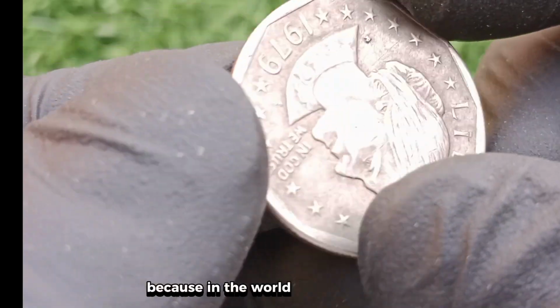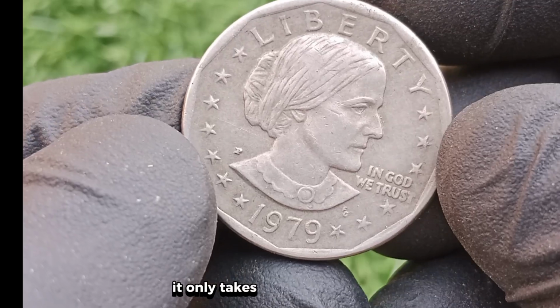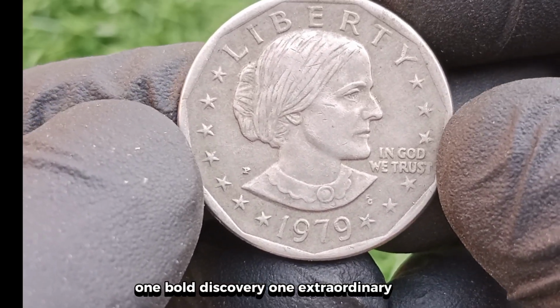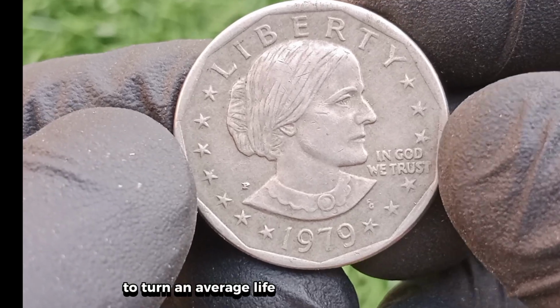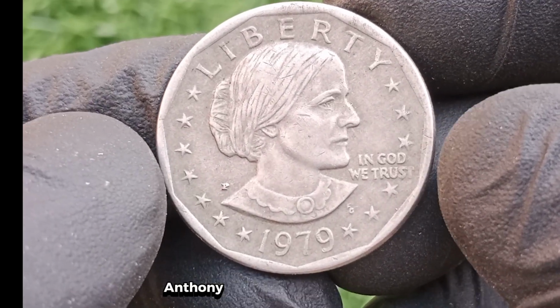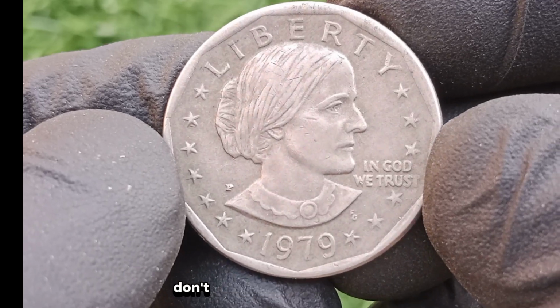Because in the world of coin collecting, it only takes one rare piece, one bold discovery, one extraordinary coin, to turn an average life into a millionaire's tale. The 1979 P Susan B. Anthony dollar could be that coin. Don't overlook it.